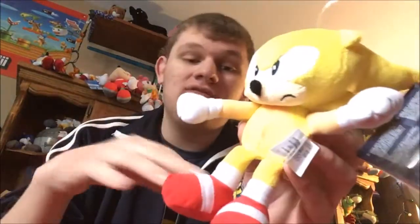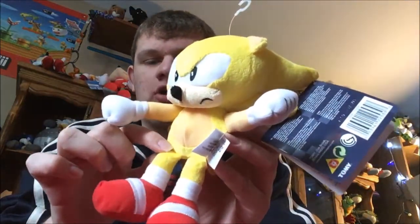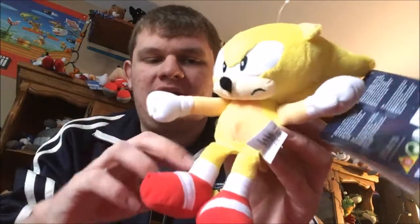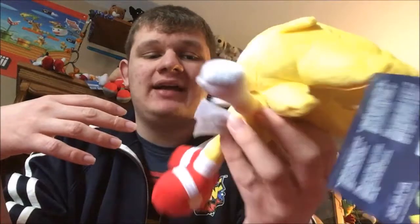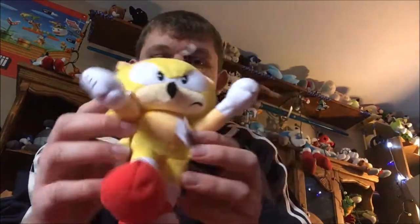The legs are pretty nice. The only thing that's really weird is because of where it's sewn, it gives a very Toy Story vibe, how flat that is. I don't know if I generally like that, but it's not very noticeable if you're looking facing forward. If you're looking to the side, it looks kind of weird. But usually you're not going to be looking to the side of a plush.